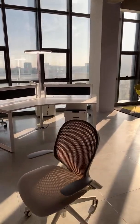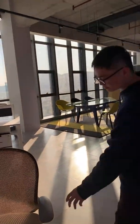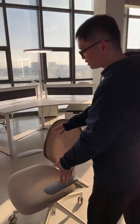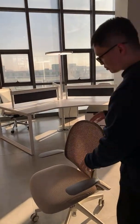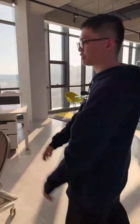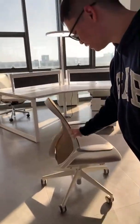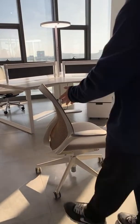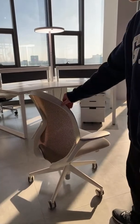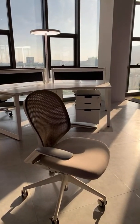And for the seat pad right here, the cushion pad, we're also using high-density foam on the inside, so it's pretty much comfy. And the armrests right here are adjustable, so you can reposition them to give the best support to your forearms as you're typing, as you're using the computers. And also, as you can see, the backrest has some graceful curves on it. The reason we made it curved is not only for aesthetic purposes, but also because it works as a lumbar support, so it gives support to your lumbar.